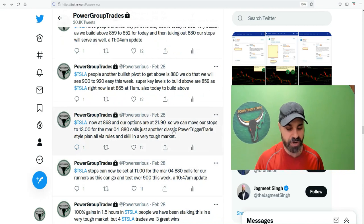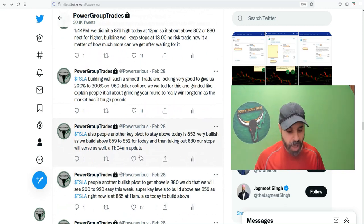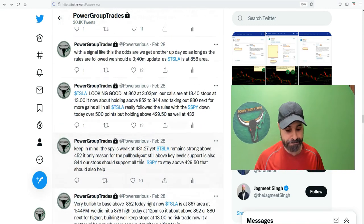Tesla now, our options are at 29. So Tesla now at 868, and our options are at 2190. So we can move our stops to 13. So basically what we are doing is we are holding our runners. Long story short though, we got stopped out on our runners.